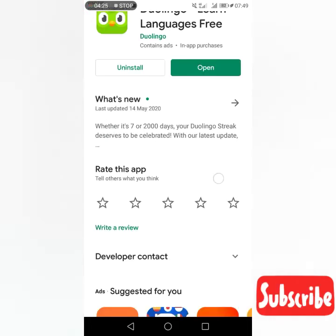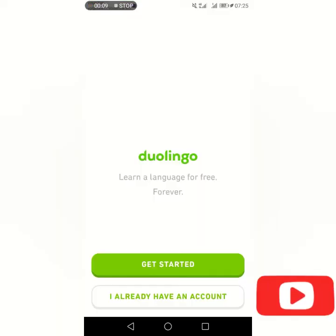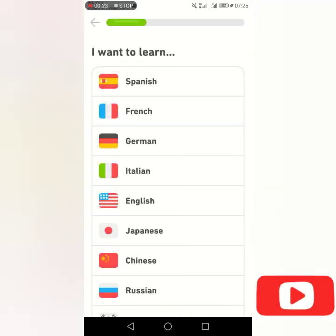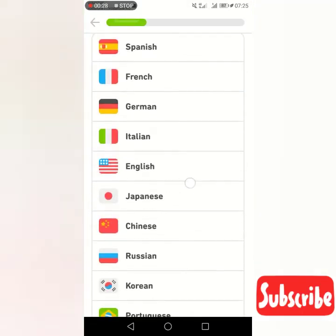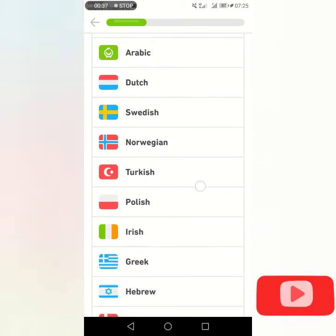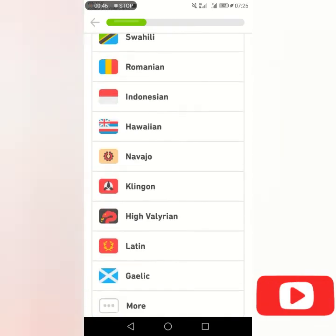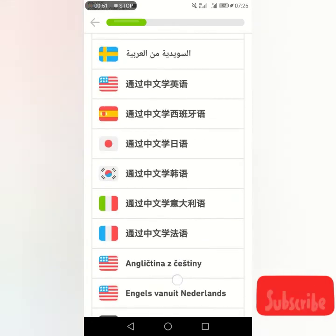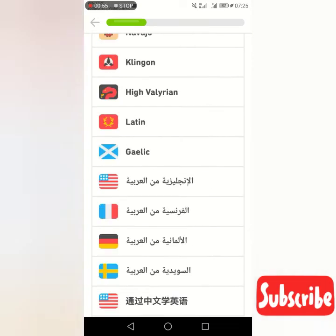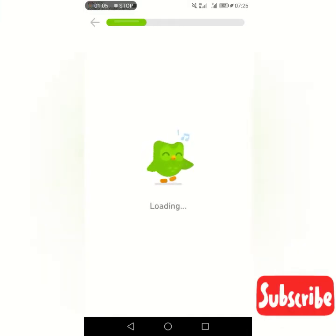So let's go and continue. So let's open the application. Duolingo, learn a language for free forever. So if you're just getting started, get started. So I want to learn. So what language do you want to learn here? Spanish, French, German, Italian, English, Japanese, Chinese, Russian, Korean, Portuguese, Arabic, Dutch, Swedish, Norwegian, Turkish, and many more. So just choose whatever language you want. Here, Korean, they also have Korean. And let's choose Italian. For me, I'd rather learn Italian.